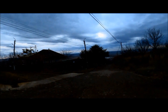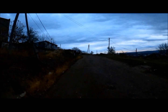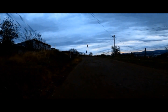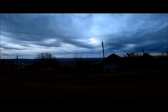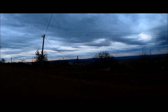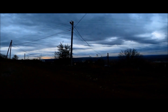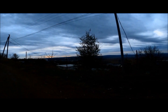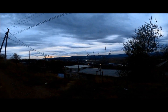I think some private property has been established here because the houses are closer than they were 20, 30 years ago now. Well, it looks like power lines have been established. Then down the hill you can see the lights of Lower Orhei. So we're pretty much on top of the city now.